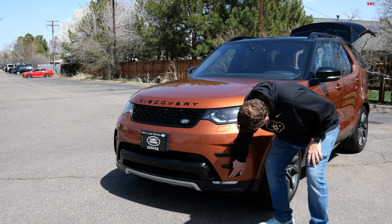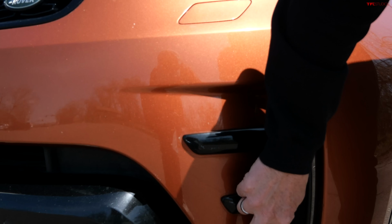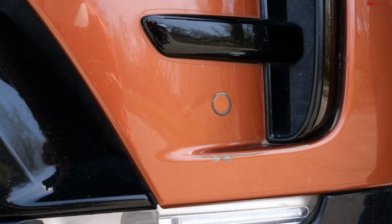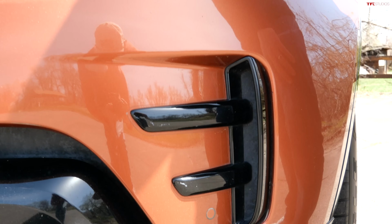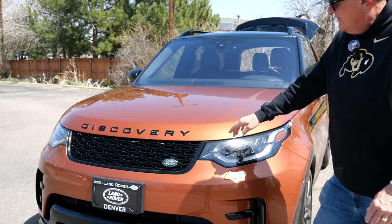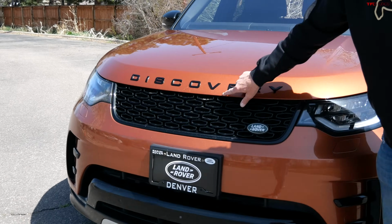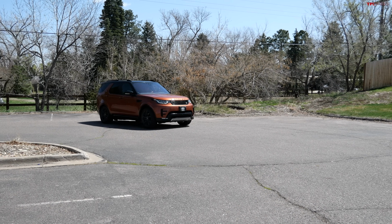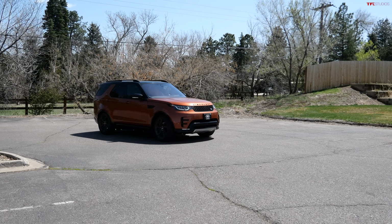Uh-oh, look at this. It's a little bit of that protection that is peeling off. It is 85,000 miles and 7 years old, so it can't be perfect. Over here you've got a little bit of a rock chip, very common, but the windshield isn't chipped. But I think it's time for Tommy to drive it, and let's cut to that now.